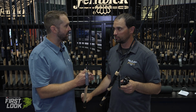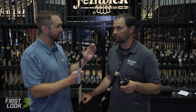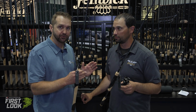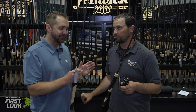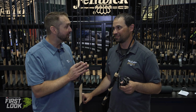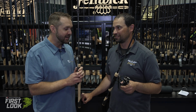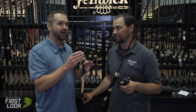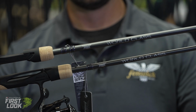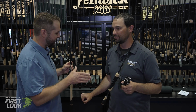A beautiful redesign across all levels there, from Eagle all the way up to World Class. Tons of great new models for the bass market. I think a lot of people that hold Fenwick close to their hearts are going to be really excited about these beautiful new redesigns. Dave, thank you so much for taking us through this entire line. Again, this is the Fenwick World Class. It's available for pre-order now at Tackle Warehouse. Dave, thanks. Thank you.